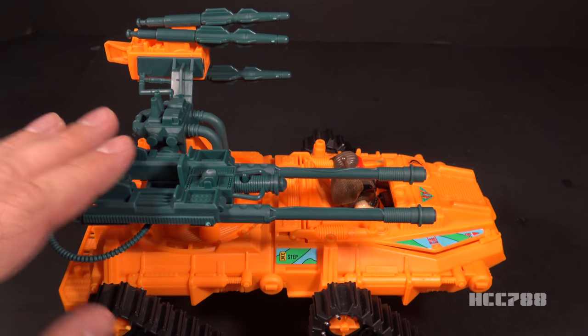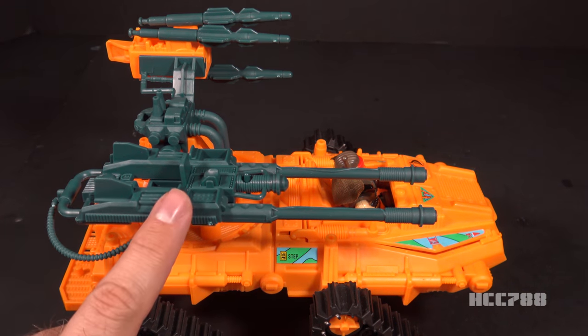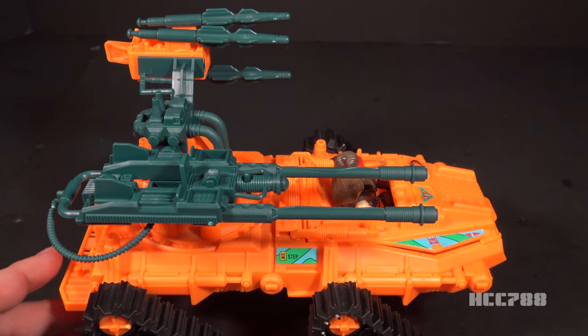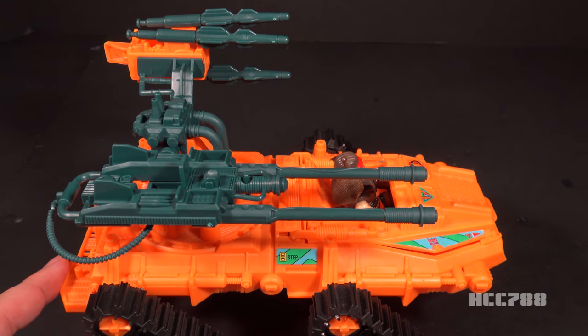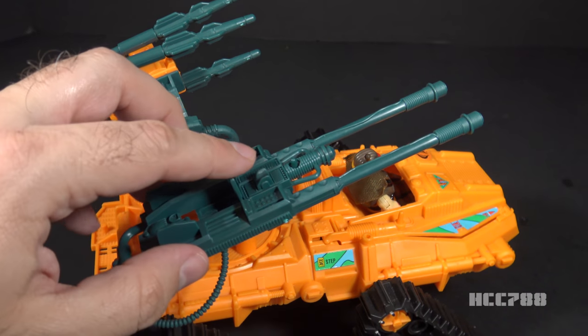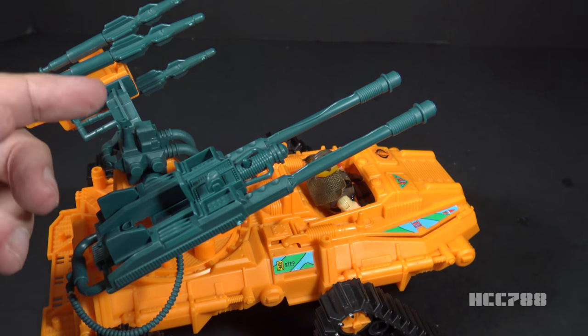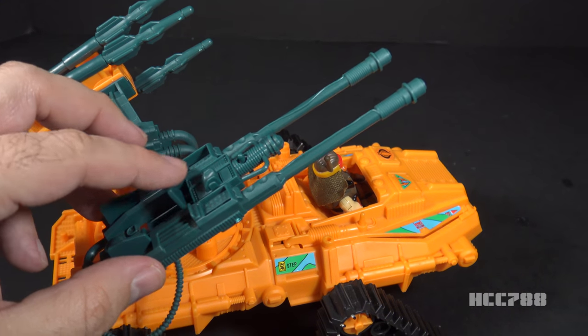The gun is on the starboard side of the vehicle when facing forward. It is in a dark blue-green plastic. The blueprints call this a double-barreled concussion cannon with servo firepower. To me, that just sounds like random words. There's a tab at the top of the gun that you can pull back and pretend the gun is recoiling as it fires, and it will spring back forward, which is a pretty cool feature.